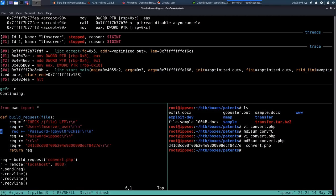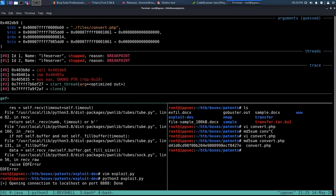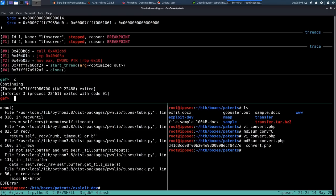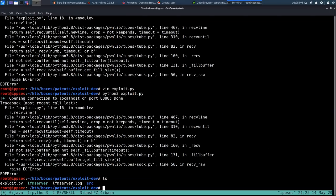Let's put the correct user and password in. Now we hit it. And we can see we're passing filesconvert.php. We forgot there may be like a document root. So we probably have to go in there because this is just going to error out, probably return like a 404 or something. Or maybe it just dies completely because the directory doesn't exist.